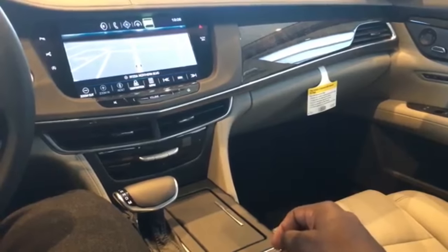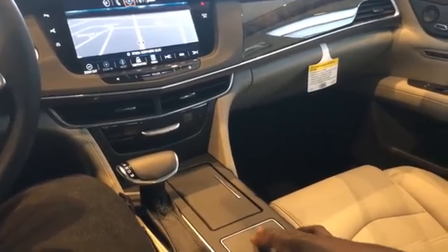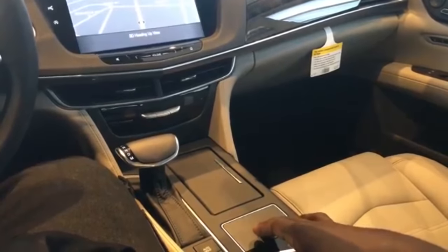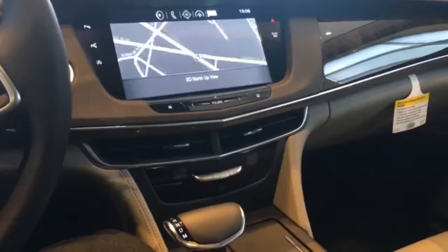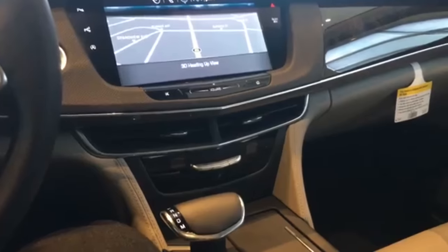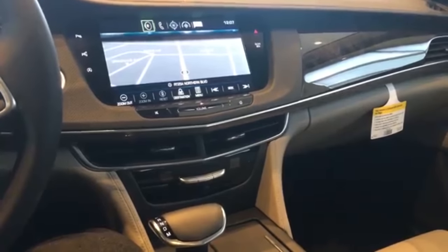You've got to push this thing, you've got to put so much pressure into the damn thing. Nav, okay, so that's your nav. You can just keep touching it and it gives you multi-view points, 3D, 2D, which is kind of good because that could help somebody. Mostly anybody who drives a car like this is probably going to use the 3D isometric view. So this way, they see what's coming up next.